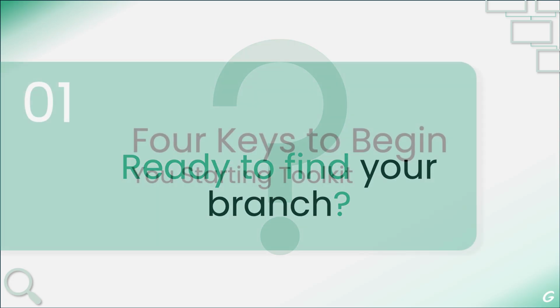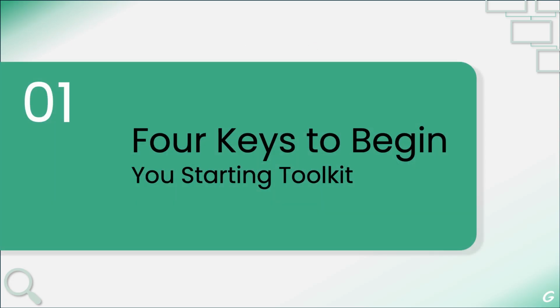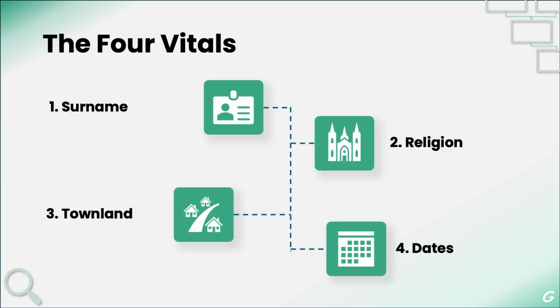Let's get started. Okay, first things first, we need to build your starting toolkit. Seriously, before you even think about typing a name into a search box, you absolutely need to know these 4 key pieces of information about your ancestor. They're game changers. Okay, here they are. Their surname, their religion, their townland of origin, and some approximate dates for things like birth, marriage, or death.